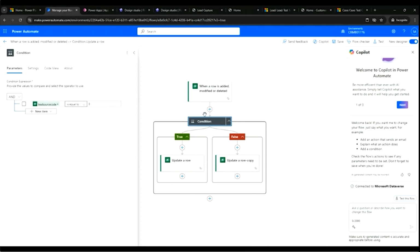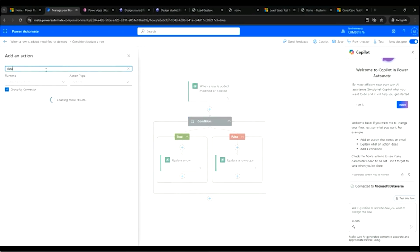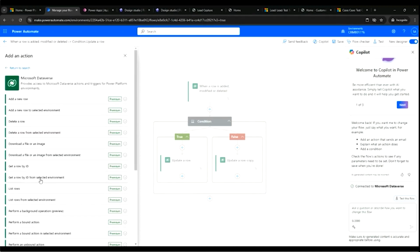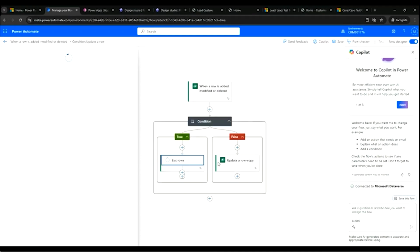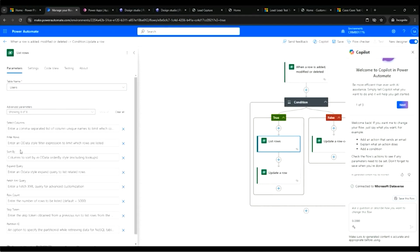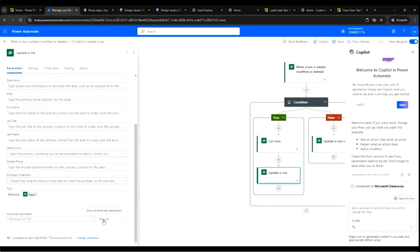So if I wanted to, say when it was a web, I'm going to assign it to a certain person, I would just add an action here, and I would say Dataverse, and see more. And I would say, we're going to list rows so we can find it, and we're going to say users. I would enter a query here, like I could either use filter rows here for OData. I could write a fetch XML query to get the user that I cared about for the web. And then I would come in here and hit show all, which would take a little bit to expand. But I could put them as the owner. So this way we could direct leads to the correct people as they come in.